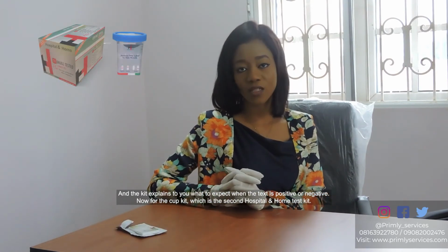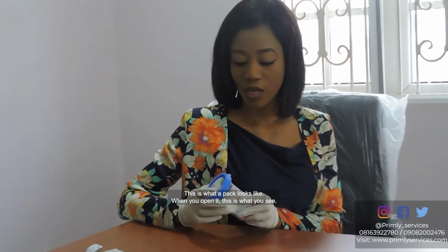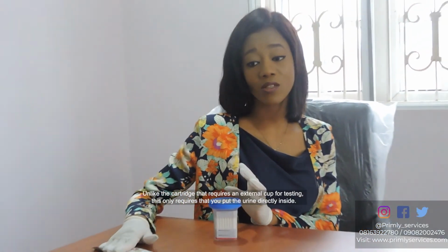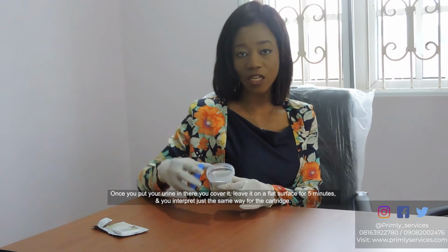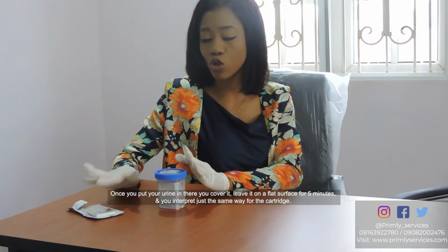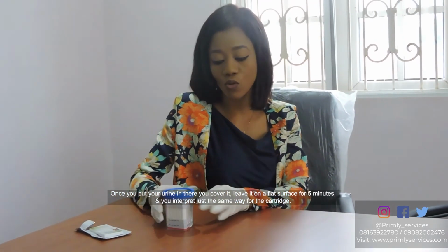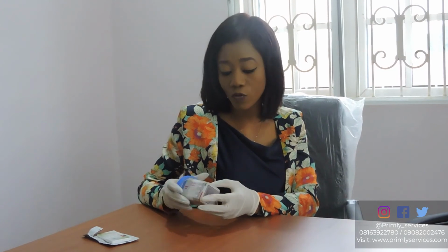Now, for the cup kit, which is the second hospital and home drug test kit, this is what a pack looks like. When you open it, this is what you see. Now, unlike this one that requires that you get an external cup for testing, this only requires that you put the urine directly inside. Once you put your urine in there, you cover it, leave it on a flat surface for 5 minutes, and you interpret just the same way you do for this other one. It also has the adulteration test, so you are able to confirm that you are testing an actual urine sample, and then you are able to interpret all of the drugs.